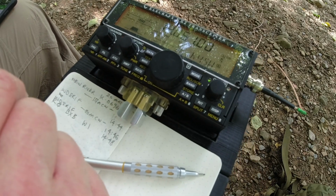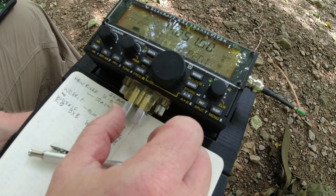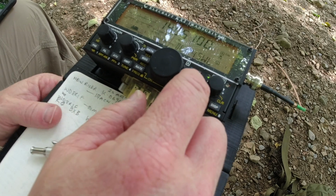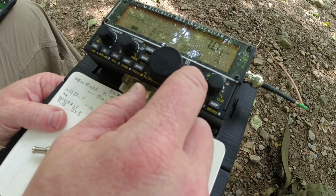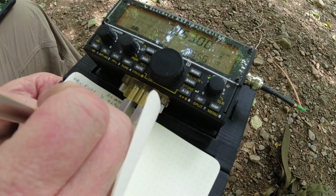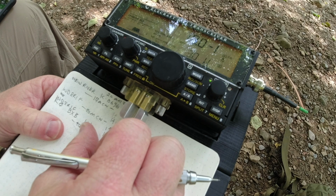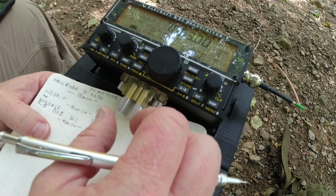We'll see if this tunes up to 40. I don't have a counterpoise out for it. That was loud. Let's see if we can do it. This is an awfully short random wire for 40 meters, but it looks like it's going to get a match. Doesn't mean it's going to be super efficient, but hey.